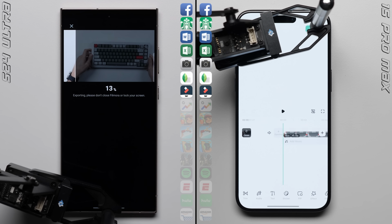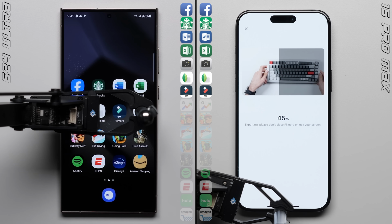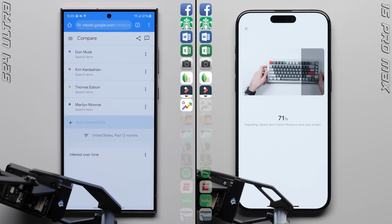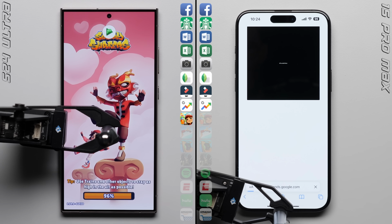Not only does the iPhone typically outperform in this video export task, but Filmora Go now defaults to a higher 1080p export resolution. But wow, the Galaxy just ripped through the task, and from the looks of it, it did so at a significantly faster rate than the iPhone, giving it a huge lead as it moves on to the gaming row. Of course, we can't count the iPhone out just yet.